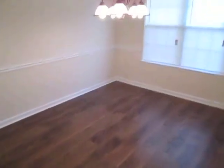This one has a built-in microwave. There's the pantry, the laundry room off of the kitchen. This is the formal dining room.